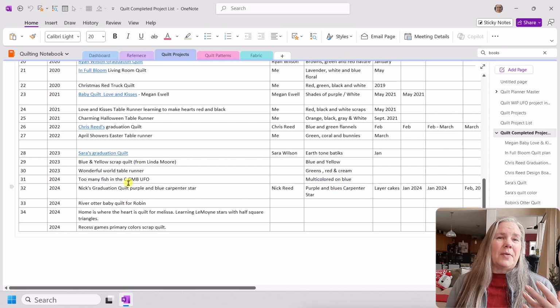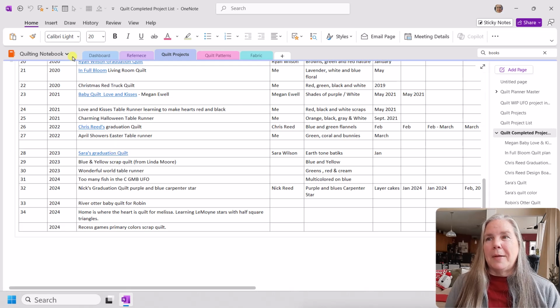So again, it's kind of a way of memory keeping for me, but I can also have links to these projects. Here is a link to Sarah's graduation quilt, so I can go back and see what that was all about. Okay? All right.